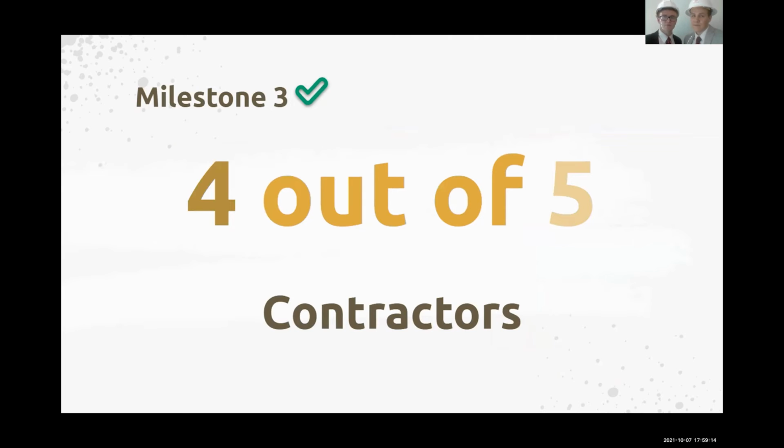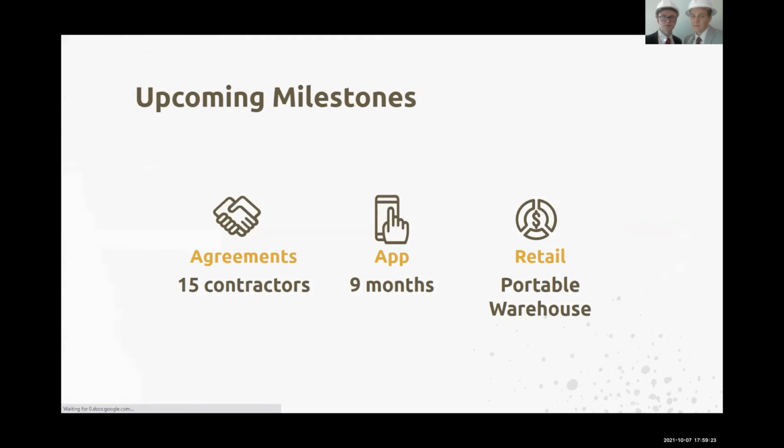They are excited about reducing their impact on the environment, giving back to their community, and saving costs on projects. We also expect to hear back from another contractor later this week. We set a goal to have 5 contractors by the end of October and another 10 by the end of the next quarter. We also plan to develop the app more once we gain traction. Ultimately, we plan to use the money to buy the portable warehouse.